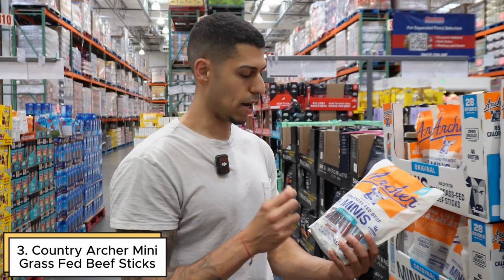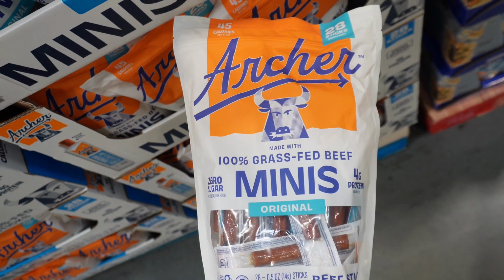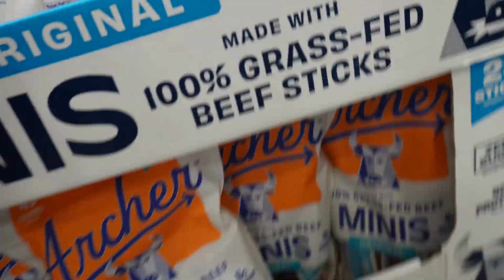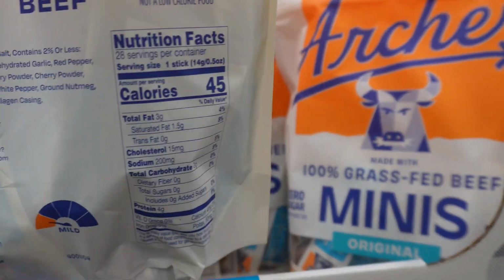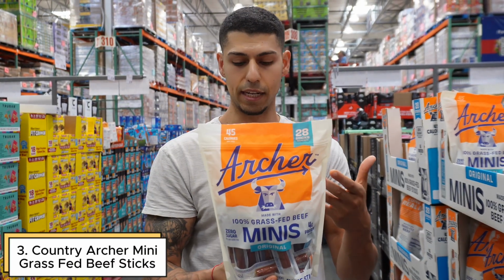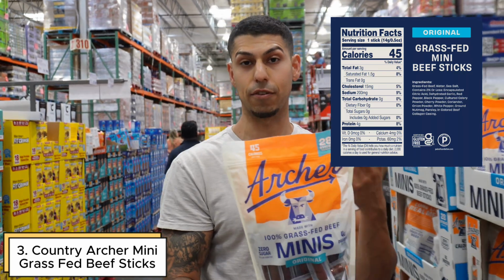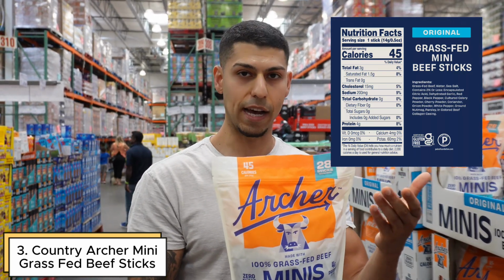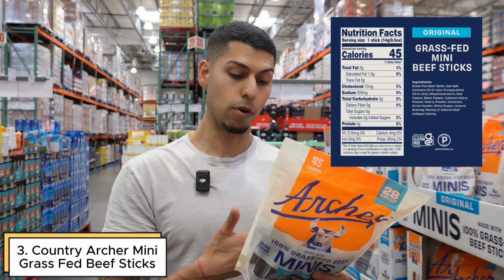The Country Archer grass-fed beef minis. They usually have this. They have the turkey jerky too. This is one of their newer products here. So these are all pre-portioned out. Each little pre-portioned stick is 4 grams of protein. It's just grass-fed beef, salt, and they throw a few other ingredients kind of just to keep it more preserved and more contained in each package. 1.5 grams of saturated fat, which isn't bad actually for any type of beef, because beef is generally gonna be higher in saturated fat as it is, depending on how lean you get it. 0 grams of added sugar and then 4 grams of protein.